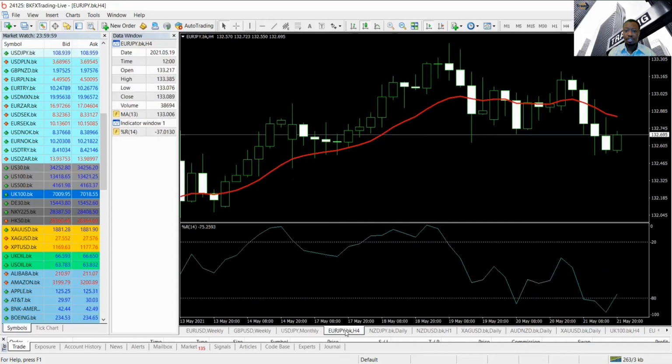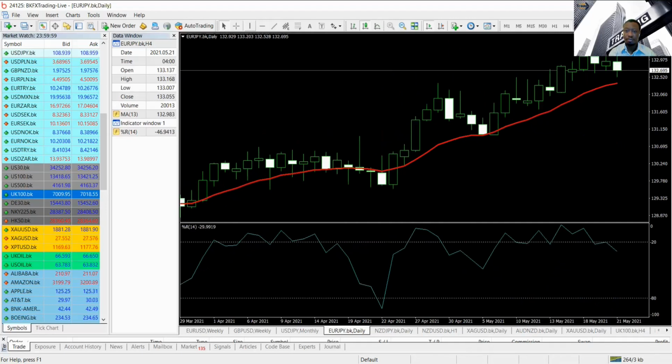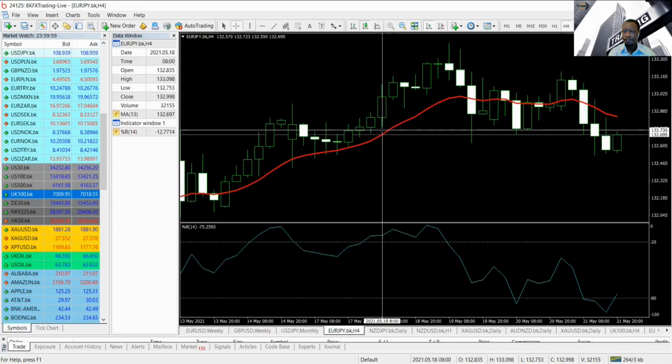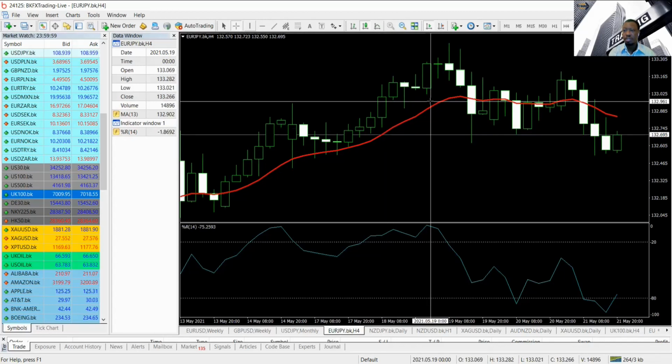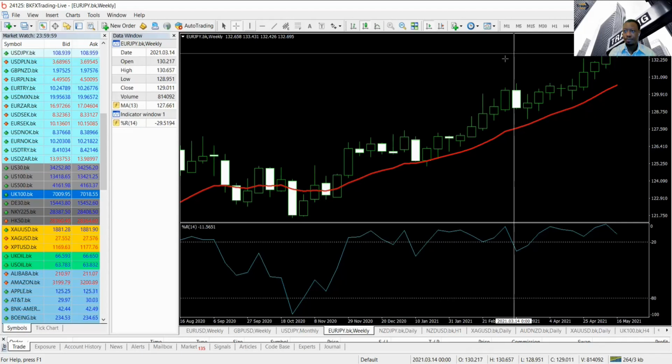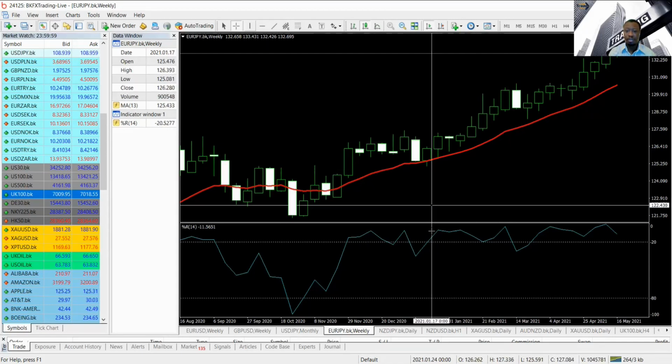Our next pair is the Euro Japanese yen. The Euro also has been doing something great. You can see, in fact, the Euro has been strong. Look, it's been going up and up and up. So what we will be doing here is looking for an entry point, I would say at around here. We can take it. 132.730 will be our entry point. And let's just find somewhere at around 134 for a take profit. 134.030. Of course, it will take some time before this will materialize, but that's where we will be taking our entry and our profit.